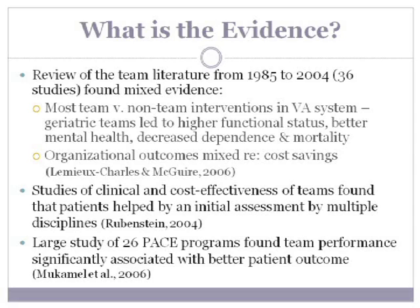Lemieux, Charles, and McGuire several years ago reviewed the team literature over about 20 years, looking at 36 studies, and they found mixed evidence. In fact, most team versus non-team interventions are in our VA system. We do have a long history of teamwork, as we all know. And these studies found that geriatric teams led to higher functional status, better mental health, and decreased dependence and mortality.